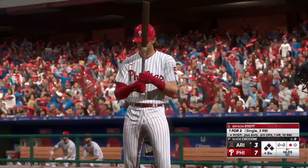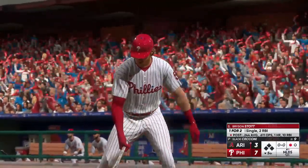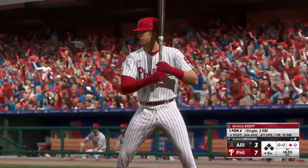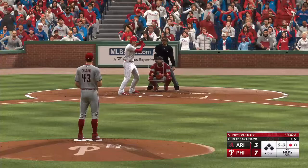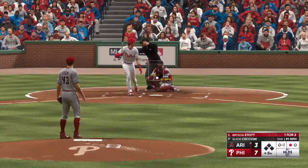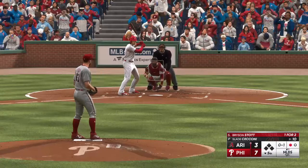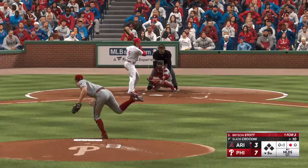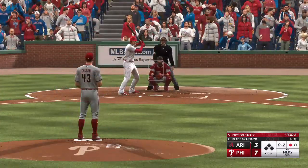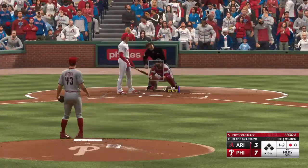And stepping in is the speedy Bryson Stott. 1 for 2 with a 2-run single back in the first. And he swings and misses, and it's 0-1. And that's in for a strike. Love how vocal the umpire is today. No doubt in the hitter's mind, catcher's mind, and even the pitcher's mind as to the conviction in the call.